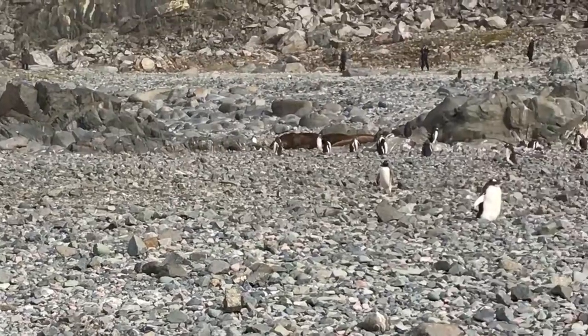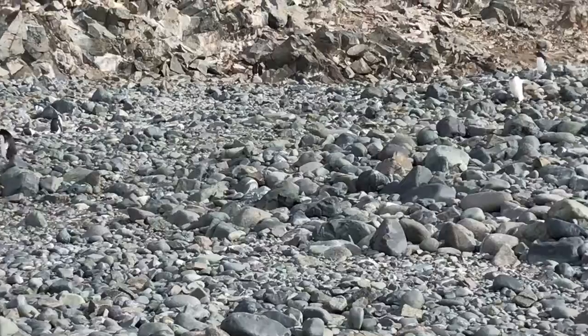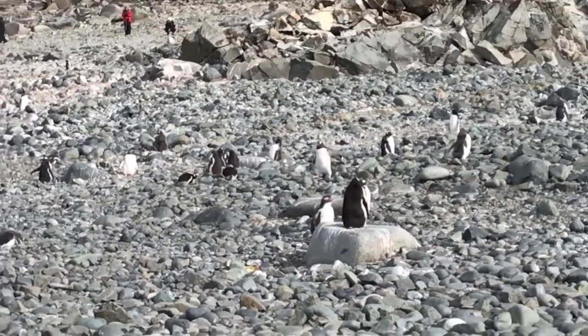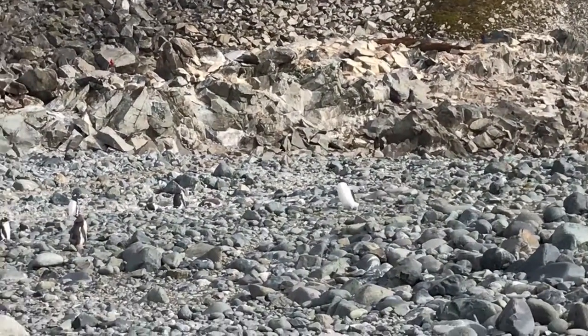Hey, look at the penguin on the rock there. So the mothers run to make the babies keep up with them to build their muscles. You can run pretty fast too.